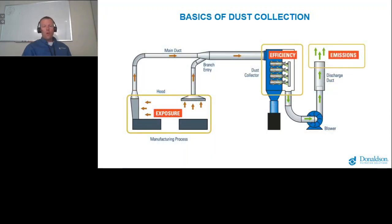So here's a very basic overview of a dust collection system. Obviously, the dust collector itself is in blue, but we're going to focus not just on the dust collector. We're going to talk about the whole dust collection system today and how to optimize and manage and monitor that system. If we start with the lower left, you'll see those are your capture points. Those are your hoods that are pulling dust away, wherever dust is generated in your factory, either from the machine that's generating the dust or from the workers who might be in that area.